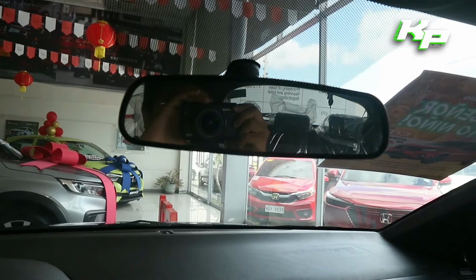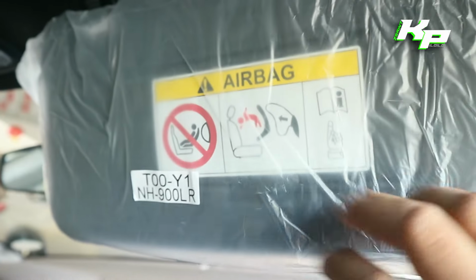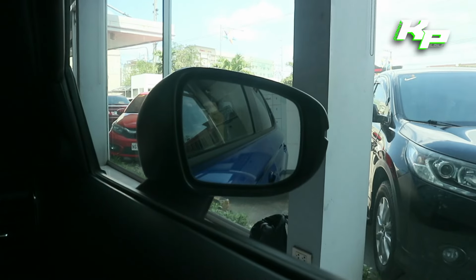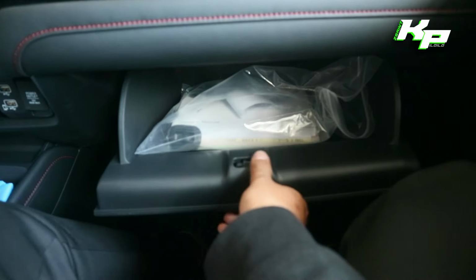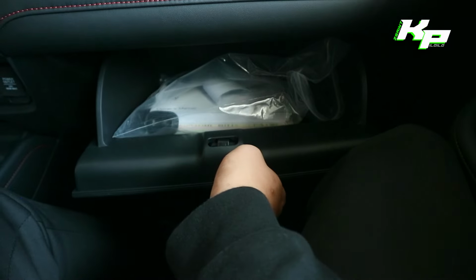Interior lights or front reading lights, and also you have your manual dimming rear view mirror. Front passenger side sun visor with a vanity mirror. Grip handle at the ceiling for the front passenger side. What a perfect size amount of glove box, which is a good size as well. Or should I say a perfect size.